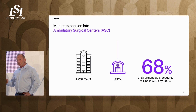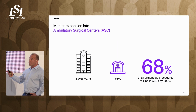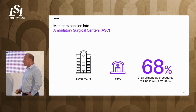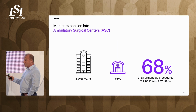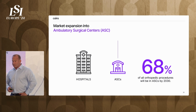This is particular to the US market, but I think has been well publicized. Ambulatory surgery centers are taking on total joint replacement. So by 2030, 68% of total joints are going to be done in an ambulatory or an outpatient surgery setting. What does this mean for Caira? So we're a smaller footprint. We're less expensive, both in terms of capital equipment and the disposables.